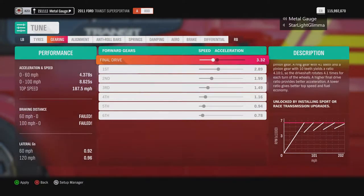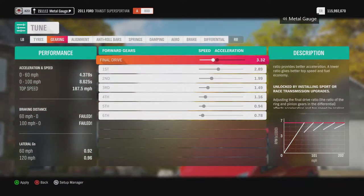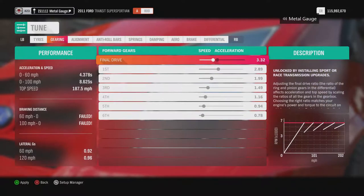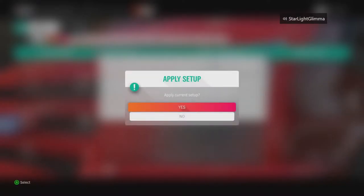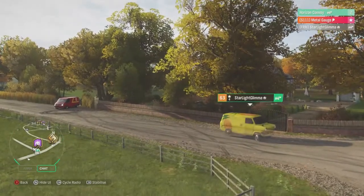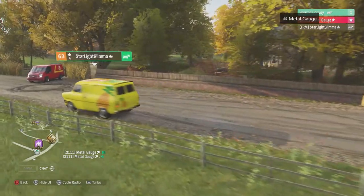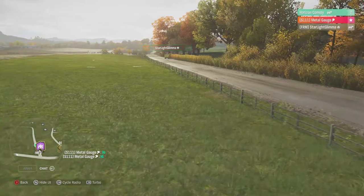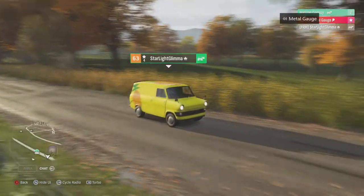I've just tuned my gears. I do 0 to 60 in 4 seconds, but here's the thing. It says braking distance, 60 to 0 failed, and 100 to 0 failed. Oh my. Starlight, come back. See, now I'm worried.